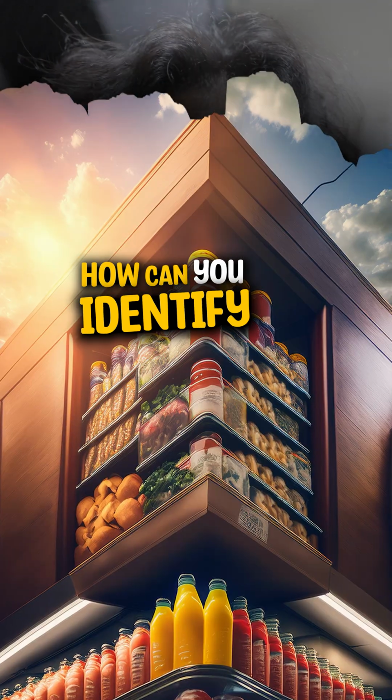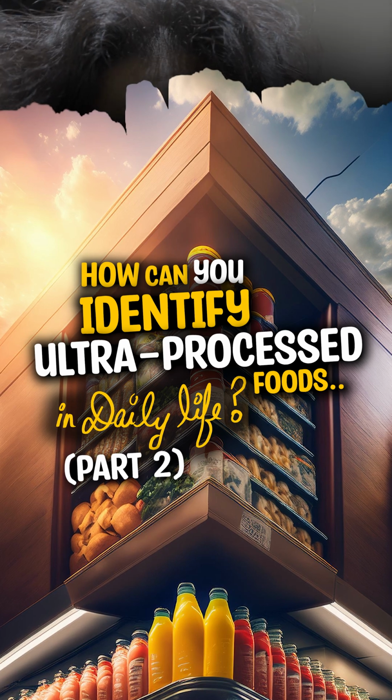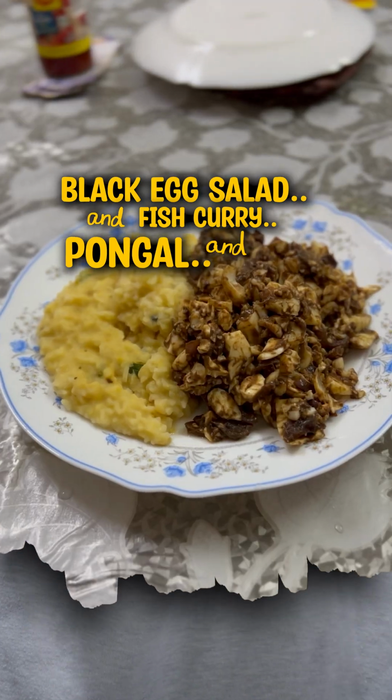How can you identify ultra-processed foods in daily life? This is part 2, continuing yesterday's discussion. Welcome to day 24, and it's our second off day of the week. And we dove into some black egg salad, fish curry, and pongal for today's meals.